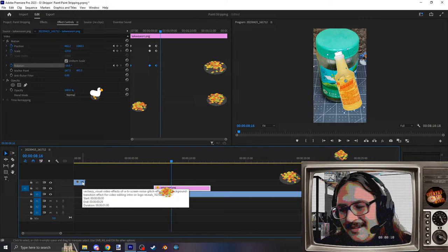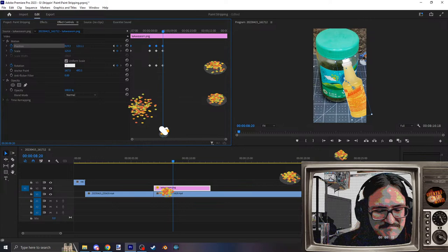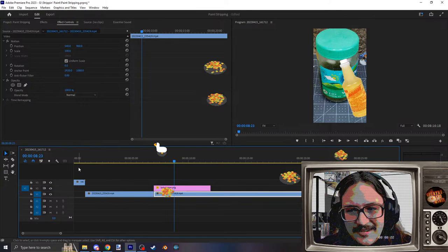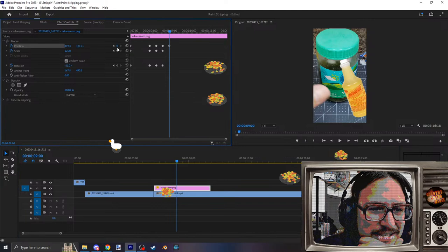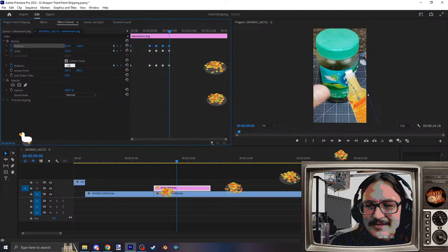10 more frames. Pop these on. Position it down further. Another 5% rotation. Another 10 frames. And just rinse and repeat. Position, bring it down a little further. Rotate it even more. 5% turn.